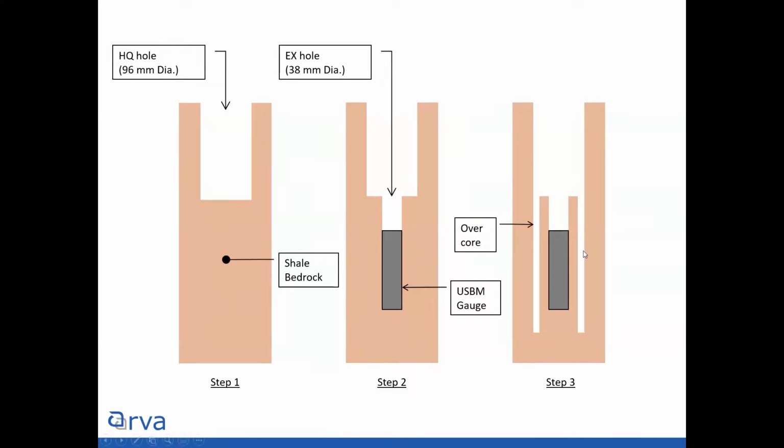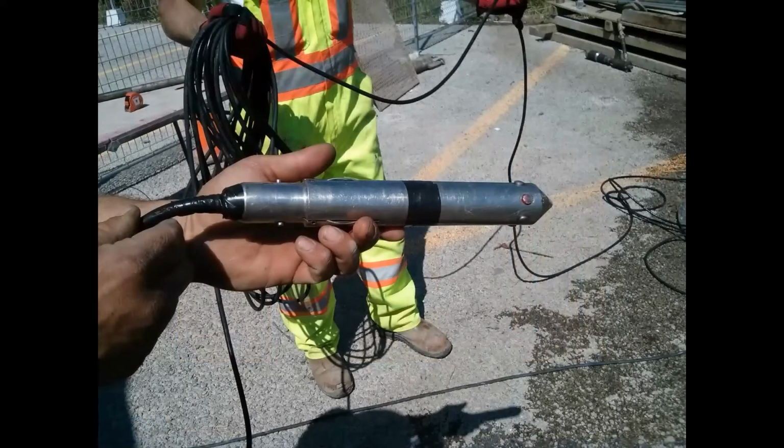And what that does is it allows this rock here to effectively relieve its stress and deform into this open space. And when it does that, this gauge can measure the amount of movement. And you can use that to help calculate what stress is in the rock. So that's what the gauge looks like. And those buttons there, those are the buttons that get pushed in when it gets put into the hole. And those buttons can move. So as the rock wants to relieve its stress, those buttons can record that movement.